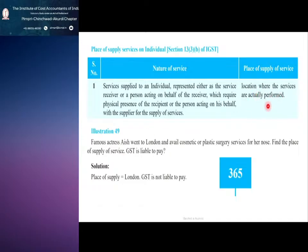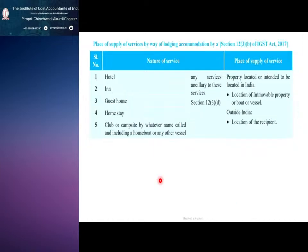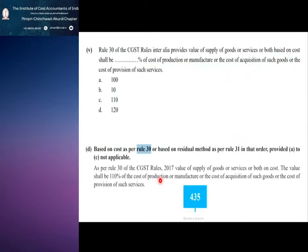The place of supply is where the service is actually performed. Where the service is actually performed means, even if you see the famous actress Aish went to London and availed cosmetic or plastic surgery for her nose. Find the place of supply of service. So a person from here goes for beauty treatment to London. So the place of supply is London, then GST is not applicable. It doesn't mean IGST is applicable. GST is not applicable. So I kept this example, so you will get more idea.